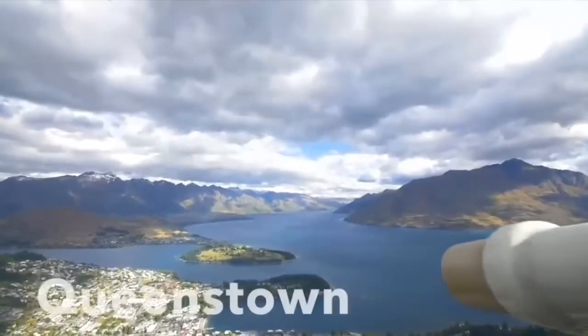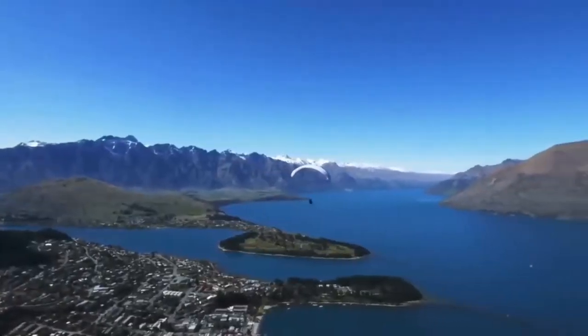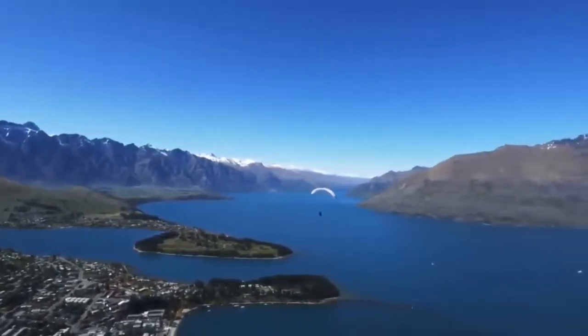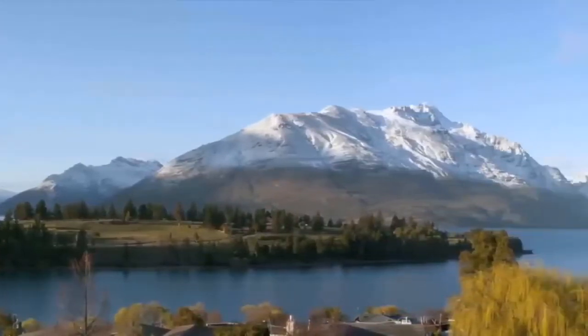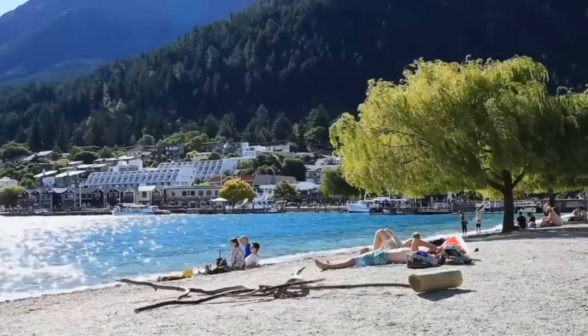Number 3. Queenstown. On New Zealand's South Island is Queenstown, a destination known as the dream spot for those in search of adrenaline and adventure. Surrounded by the towering peaks of the Southern Alps and right on the banks of deep blue Lake Wakatipu, Queenstown is also an incredibly beautiful spot.